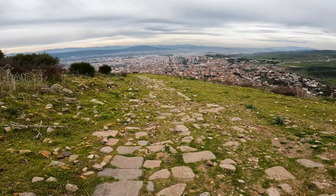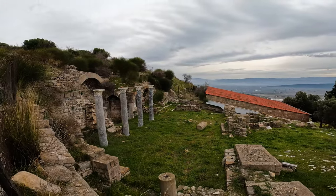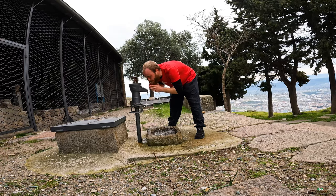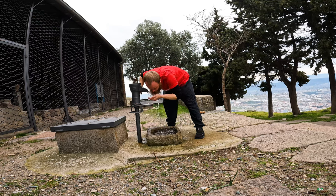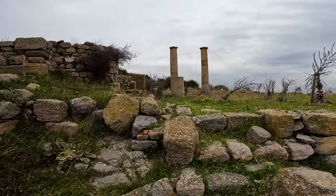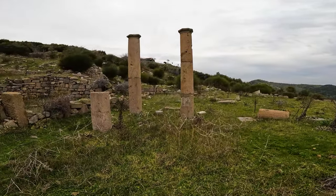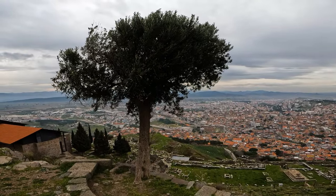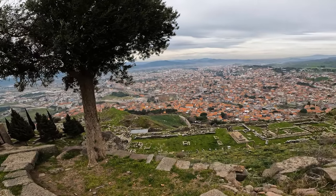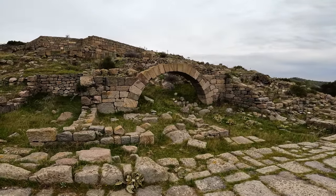Here's the main road down to the gymnasium. Imagine all the ancient Pergamene peoples coming down here for a workout. I've always wanted to use one of those things. What a dramatic olive tree. Arches really do stand the test of time.